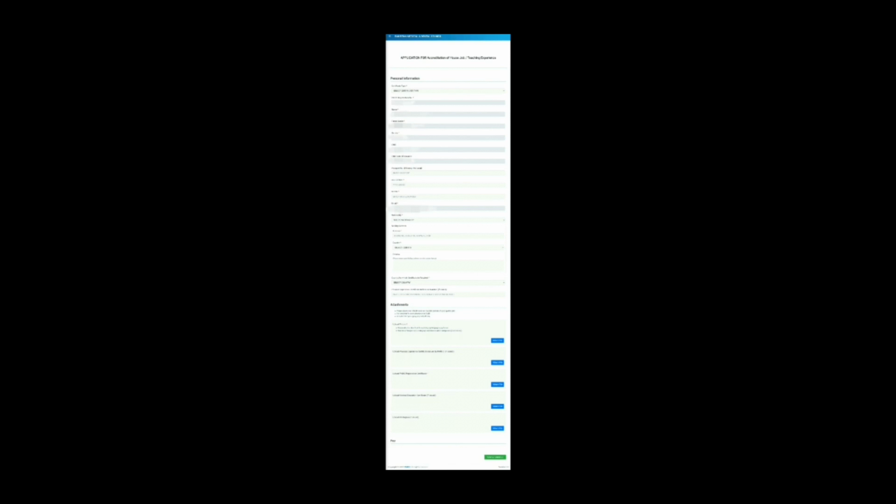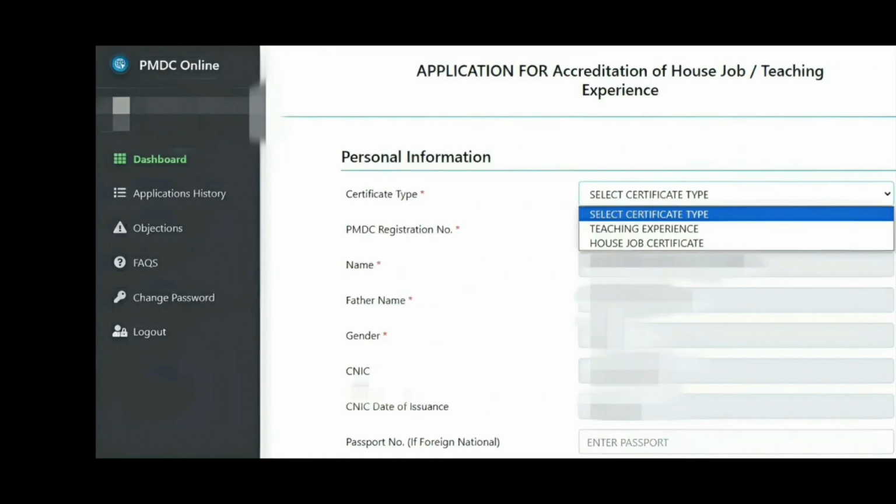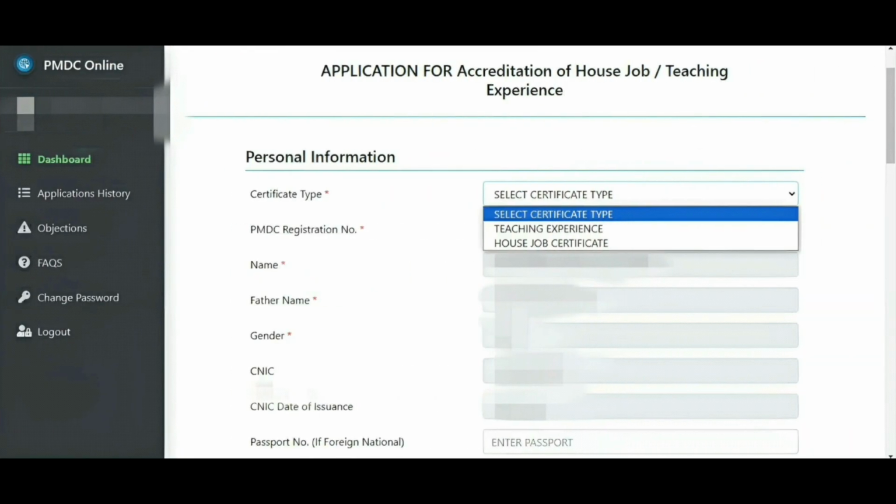Next, you will enter certain details. Let's go through these carefully. In certificate type, you will select Housejob certificate. Your Pmdc registration number, name, father name, gender, CNIC number, and CNIC date of issuance will be filled automatically, and you cannot edit or add any of these things here.